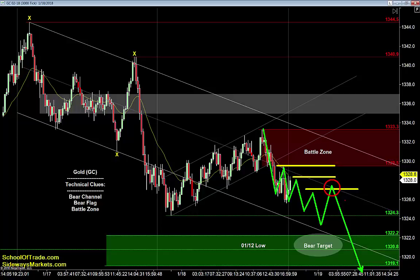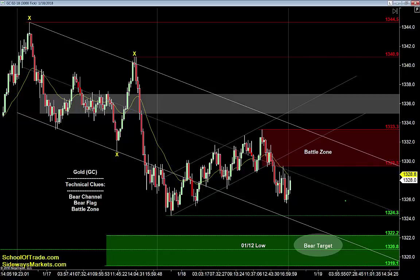And so as we go lower here, I've got to be careful not to get wrapped up in the emotions of it. Don't worry about missing out on the move. You just worry about staying patient and waiting for the little trap high, and then back down. We'll go from there. So that's the plan of price. If this price goes lower, let's see here. What else?